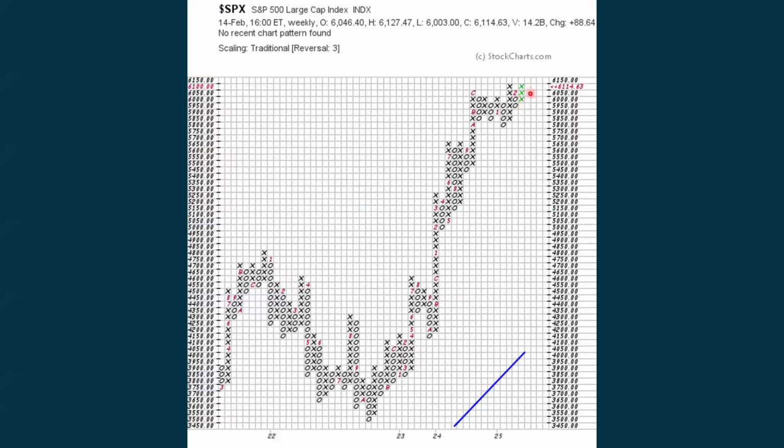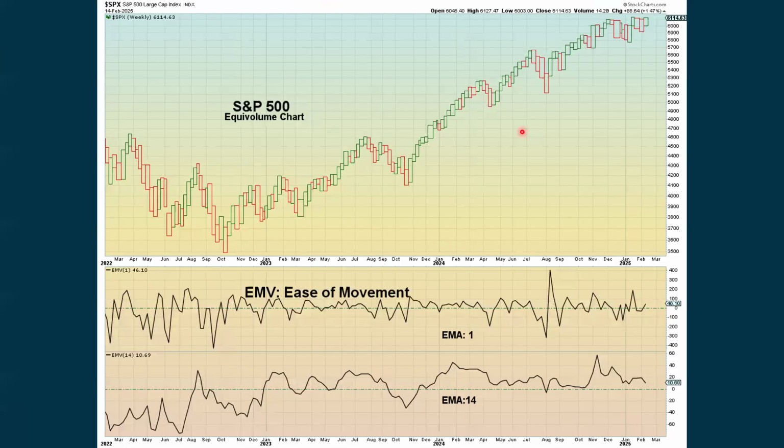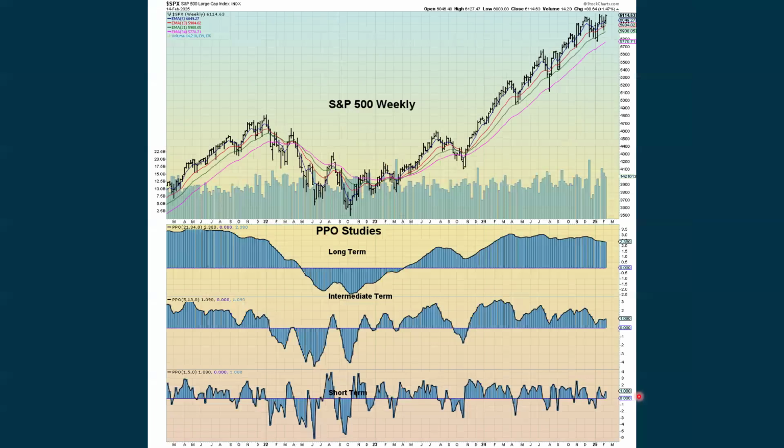There was enough of an up move to get us up to at least this previous high. So that is looking more positive on the point and figure chart. And we're declining, but still above zero with the ease of movement. We just switched over to positive on the daily side.